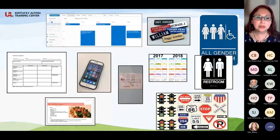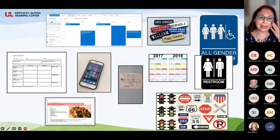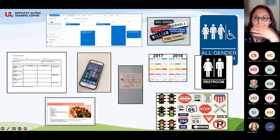So here are some visual supports that we use on an everyday basis, right? From what I was talking about, the Outlook calendar, to even knowing what door to go to use the restroom, to looking at recipes, right? How many of you look at the pictures? I mean, we live in a very visually supported society. It's part of our culture. So in addition to it really helping individuals with autism and other types of disabilities, it's very helpful for everyone.